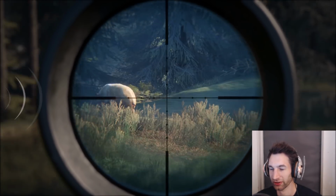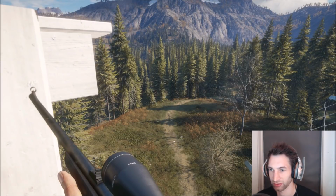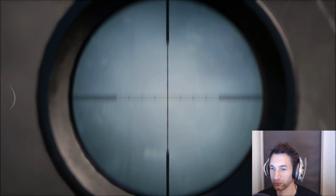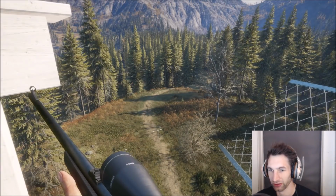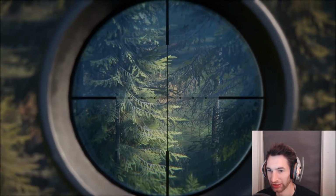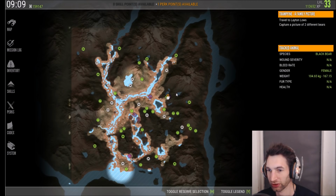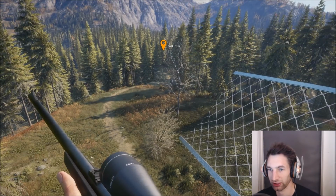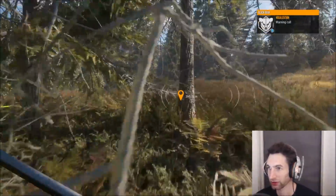Oh, we hit him pretty solid. Maybe a little bit low. Look at all the bear. Definitely got a vital hit on him. I'm not sure how fast it's actually going to bring him down, but he is hit pretty solid. So let's mark pretty much where he ran off to. It should be either liver and intestine or something like that.